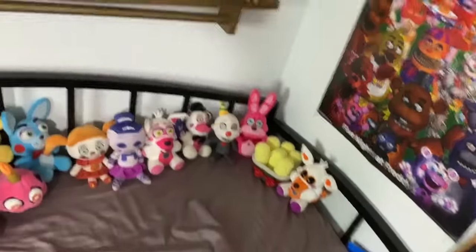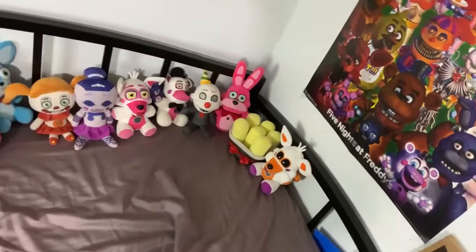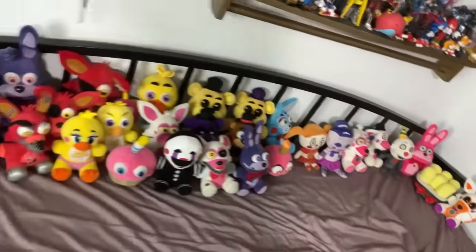And we got a FNAF World plush, our one FNAF World plush, guys, we did it. And the reason I say that is because Sister Location Lolbit doesn't have a body, so technically speaking, that's FNAF World Lolbit. I don't know if that logic holds up, but it's mine, so shut up.